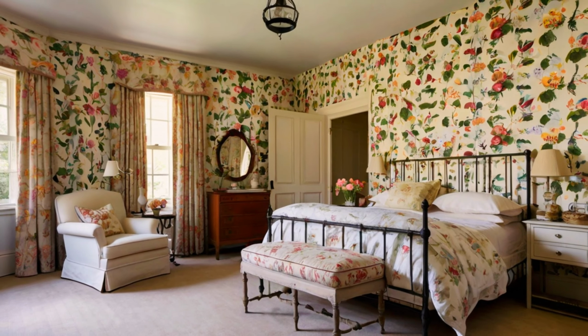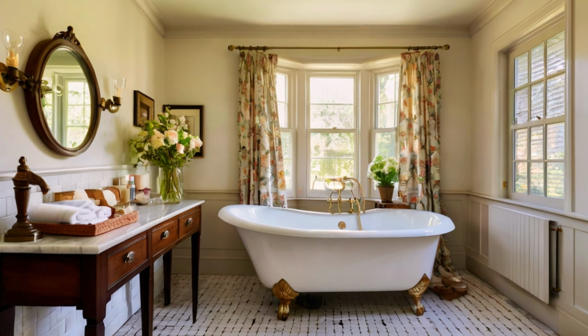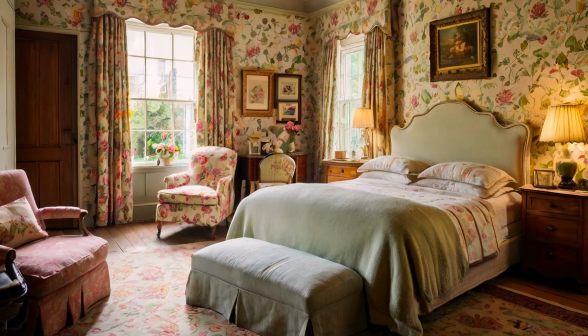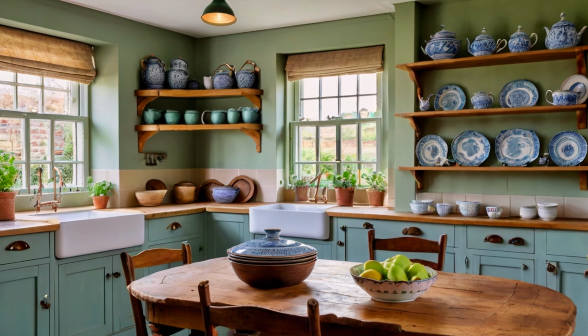Imagine a home filled with floral patterns, antique furniture, and a mix of textures and colors that create a serene, inviting atmosphere. From the living room to the bedroom, we'll show you how to bring the enchanting beauty of the English countryside into your home. Stay tuned for tips and inspiration that will transform your space into a cozy haven.